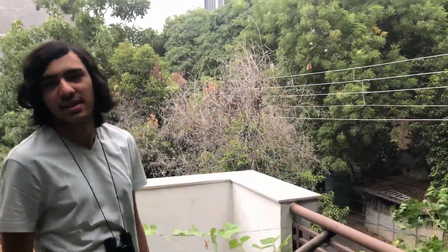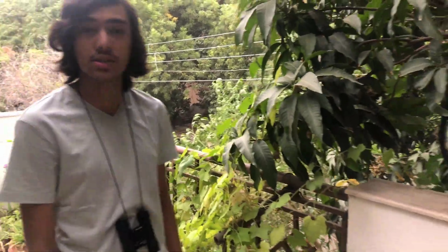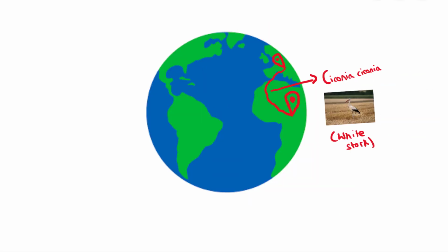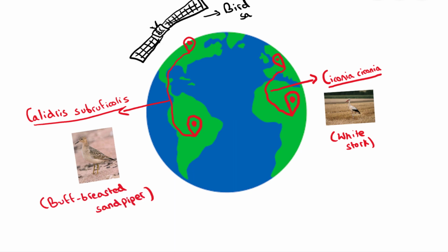Bird brains, I say. Each year, approximately 1,800 different bird species migrate distances as large as the Earth's diameter. Miraculously, these birds follow a very similar pattern each season they migrate and often arrive at the exact same location as though they have an inbuilt GPS. Turns out that might not be far from the truth.